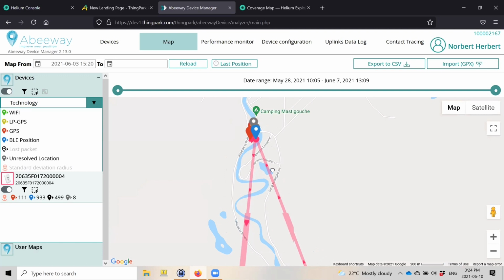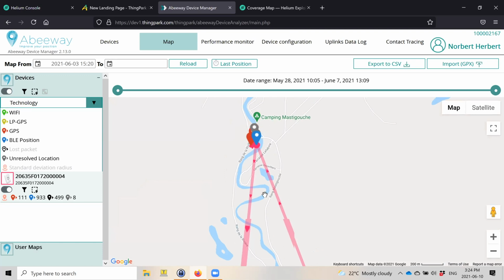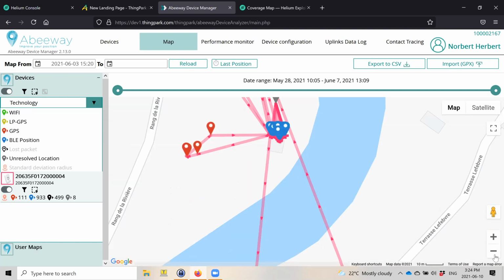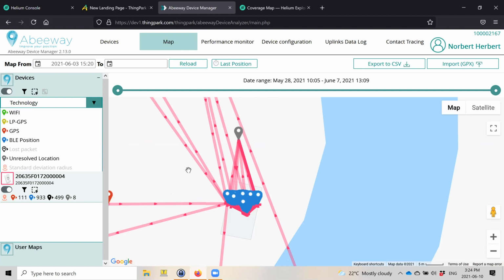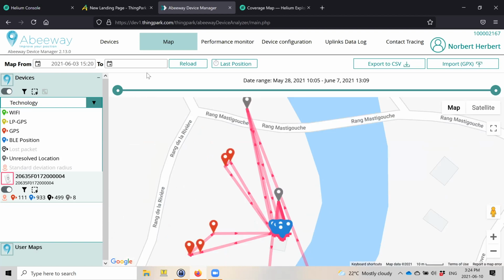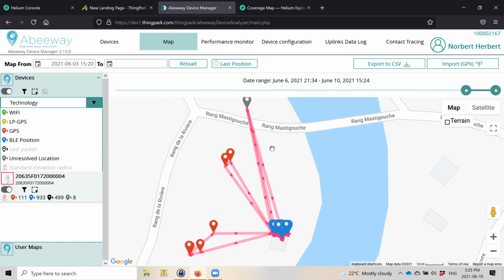Zooming in even a bit more, I can see the house here, and I can see around the house where the dog has been. If I want to remove part of the data, typically because I would not be interested in seeing where I went over the weekend, I can just slide this until it removes my last weekend. There you go. So now I have only the recent time and around my house.